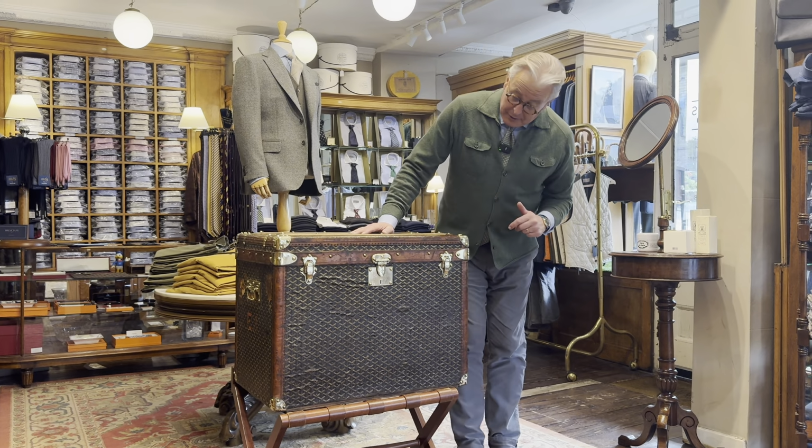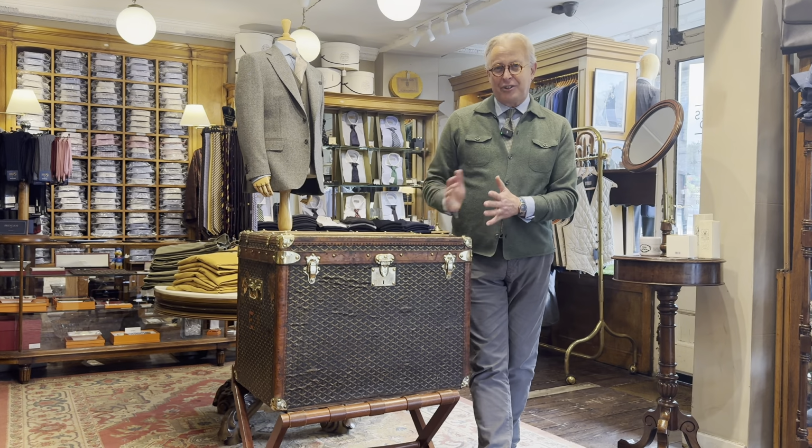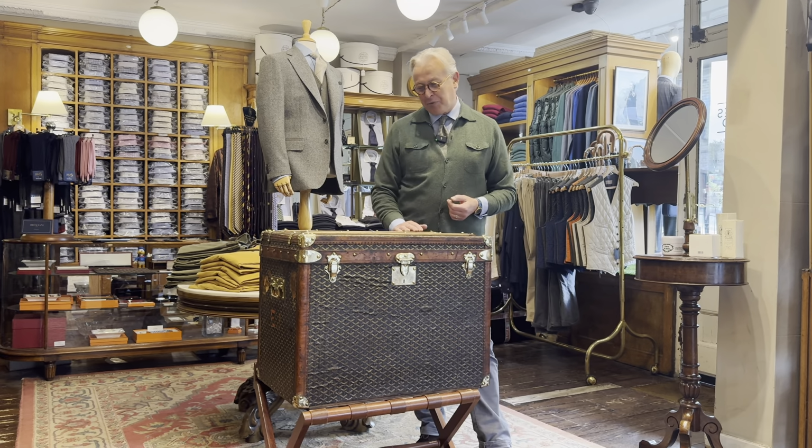And what a beautiful piece that would make for any country house or sitting room or library. And I hope you've enjoyed having a look at this piece. I certainly enjoy finding them and then finding homes for them.